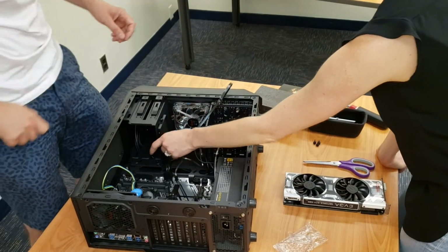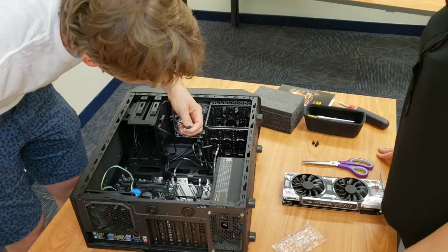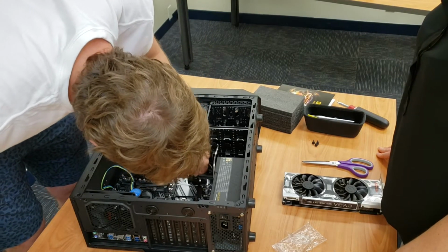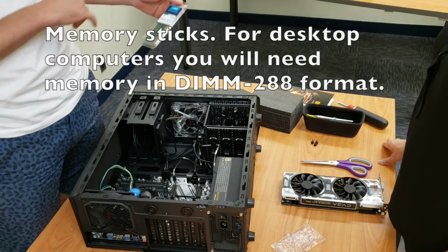Okay, good enough. And then for this SATA, we just have to find one. So there's these SATA 3 plugs. This is where we want to put it in. It goes like this. Tuck. Done. These are the memory ones.